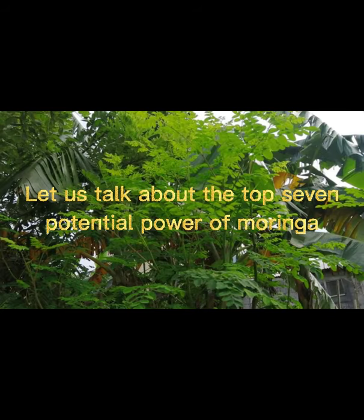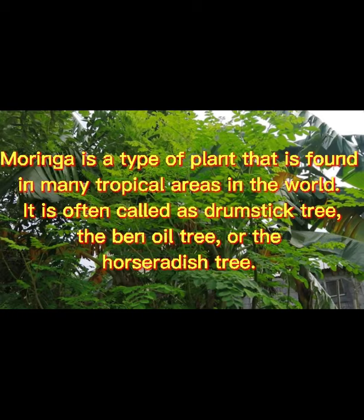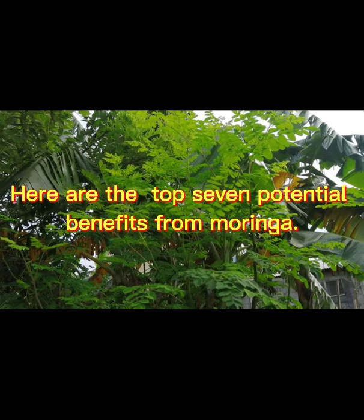Let us talk about the top 7 potential powers of Moringa. Moringa is a type of plant that is found in many tropical areas in the world. It is often called the drumstick tree, the Ben oil tree, or the horseradish tree. Here are the top 7 potential benefits from Moringa.